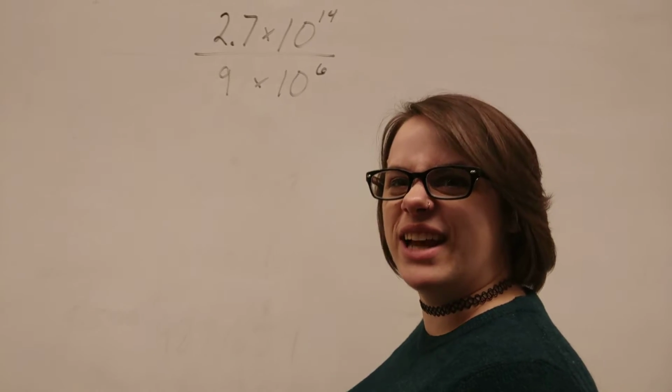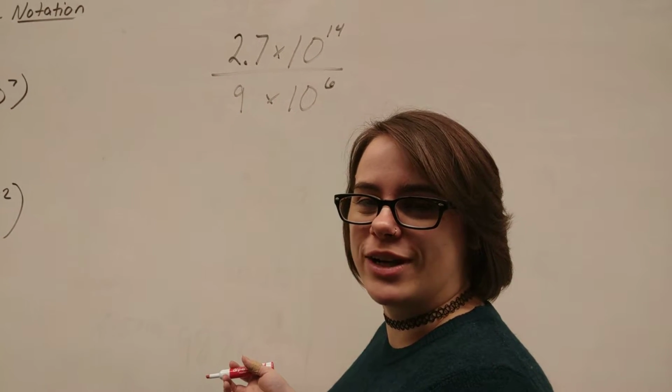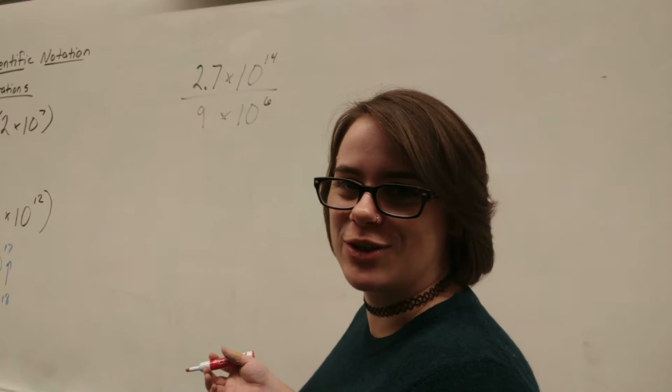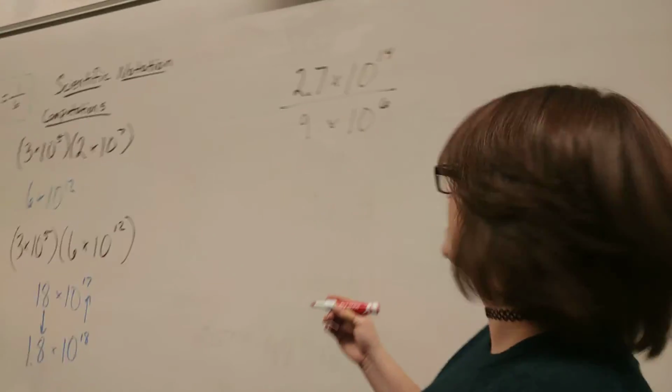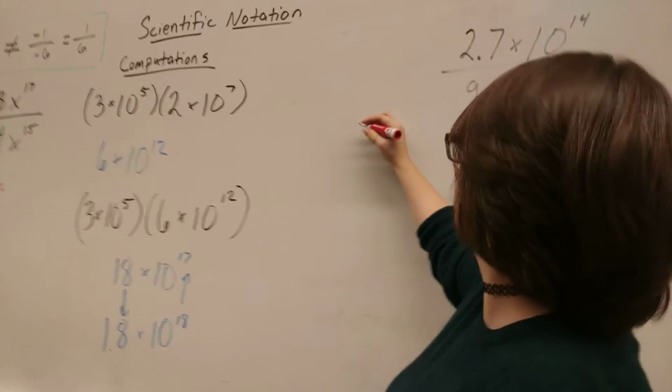We should type this into our calculator. What do you guys think? Yeah. What's great is I already see people typing it into their calculator, and I haven't told them how to do it in scientific notation yet. Cool, let's do this. All right, now I'm going to show you exactly how to type this into your calculator.